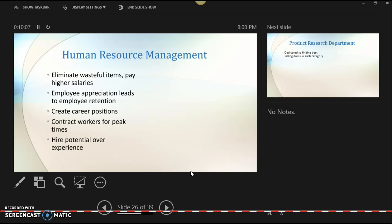But potential can take you above and beyond. It depends on how interested you are in what it is that you want to do that I believe makes someone successful, because everything is trainable. You don't have to have experience to be good at a certain position. I mean, think about doctors and lawyers. They all have to start from somewhere, right? So why would it be any different for any other position?